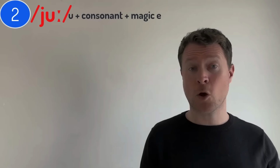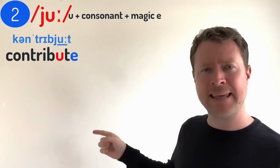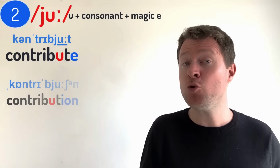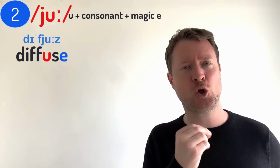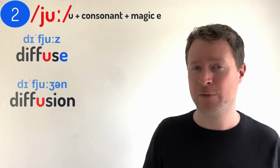So, number one, in the word contribute, you've got bu, bute, U-T-E, B-U-T-E, contribute. You might also hear contribution. Then we have words like diffuse. Or even diffusion. Some of these are quite advanced words, so you should probably be taking notes about this vocabulary too.